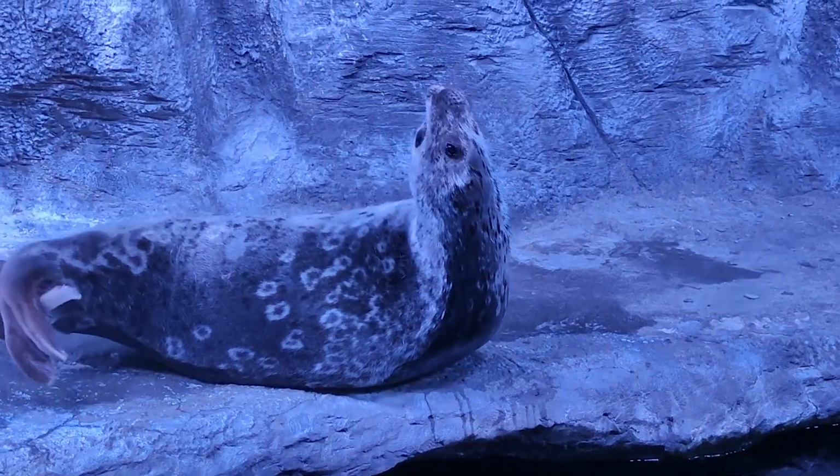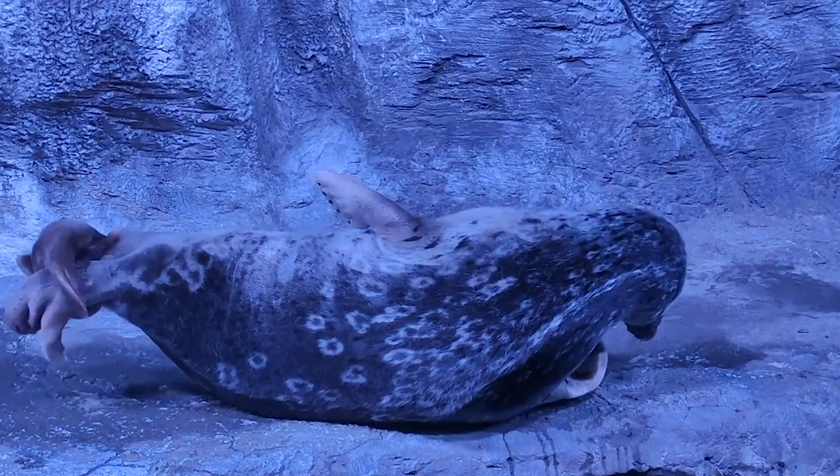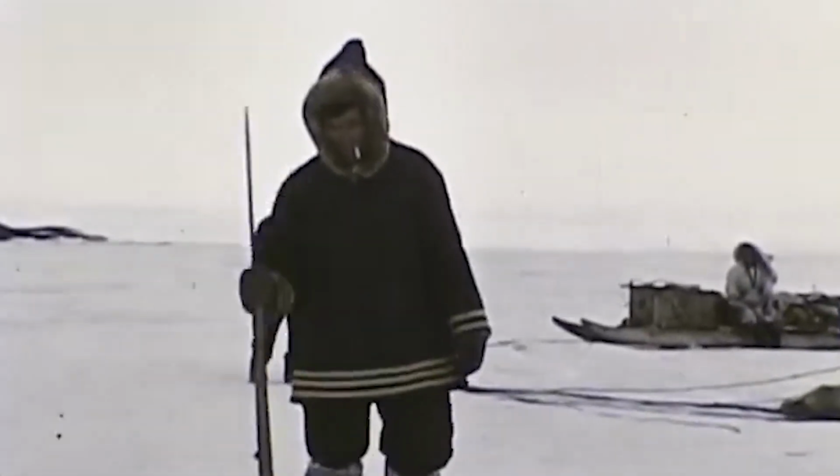Crafted from sealskin, this waterproof barrier was essential for survival in the wet, windy Arctic environment. Because getting wet in Arctic conditions isn't just uncomfortable, it's potentially lethal. Sealskin comes with built-in waterproofing, thanks to its natural oils that repel moisture better than any modern synthetic material. When properly prepared, it created an almost impenetrable shield against wind and water, while still allowing enough flexibility for hunting and other activities.